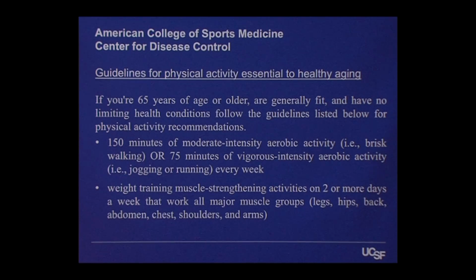All right, so now I'm going to shift gears a little bit here, and we're going to step back on what are the guidelines for physical activity that are essential to healthy aging. The American College of Sports Medicine and the Center for Disease Control both agree that if you're 65 years or older, are generally fit, and have no health conditions that would limit your physical activity, you should be exercising 150 minutes a day of moderate intensity aerobic exercise, like brisk walking, or 75 minutes of vigorous intensity aerobic activity, like jogging or running, every week.